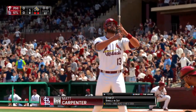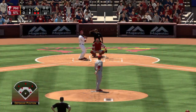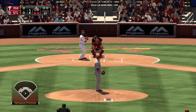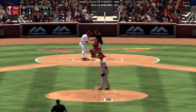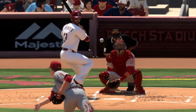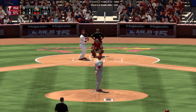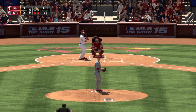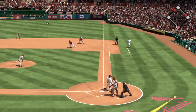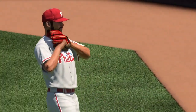Matt Carpenter, see what he can do here with two on and two out here in inning number five. First pitch to him. And a curveball to begin the at-bat, 0-1. Yeah, and it seems like he kind of got away from that pitch here in the last few innings. You got to think about bringing that one right back. From the stretch. And here's a ball hit in the air. But this will wind up being a foul ball.